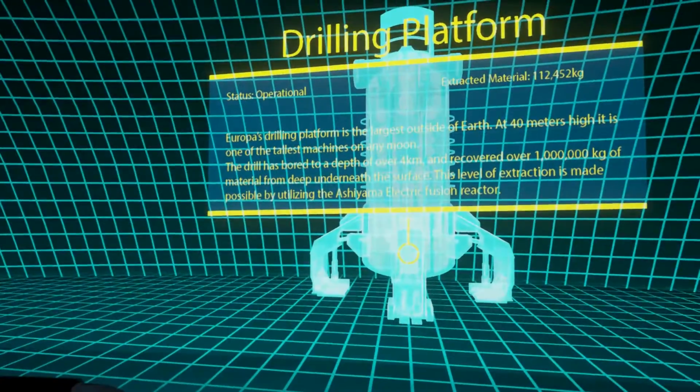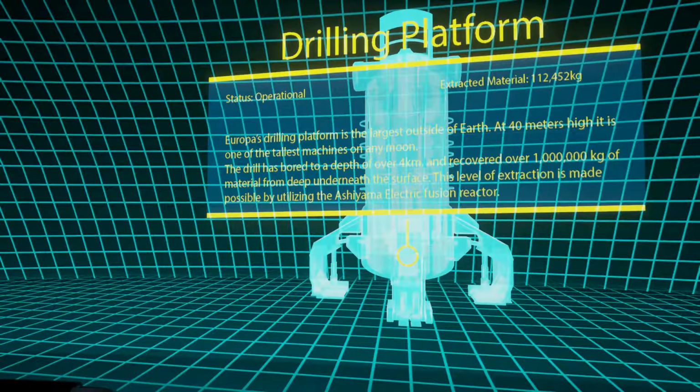The drilling platform. Europa's drilling platform is the largest outside of Earth. At 40 meters high, it is one of the tallest machines on any moon. The drill has bored a depth of over 4 kilometers, recovering over 1 million kilograms of material from deep underneath the surface. This level of extraction is made possible by the utilization of their Ashima electric fusion reactor.